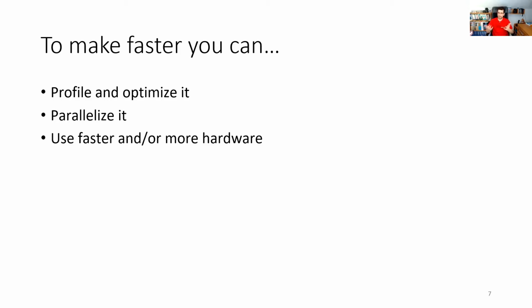So what can you do to make it faster? Of course, you can profile the code and optimize it. That would be the first simple step. Naturally, you can parallelize it, so make it aware that there are multiple cores in a CPU nowadays, and make it run in parallel. And obviously, you can also use faster hardware or more hardware. Now, let's pretend that you have done all of these already. What else can you do?